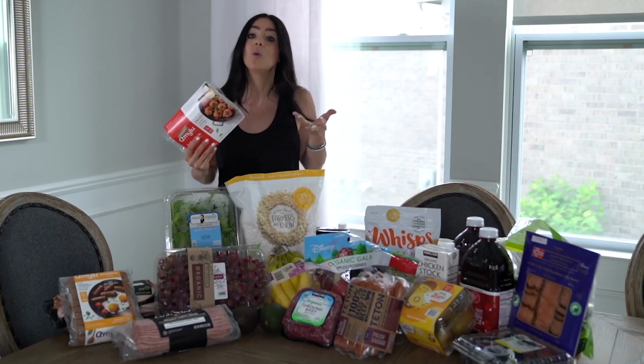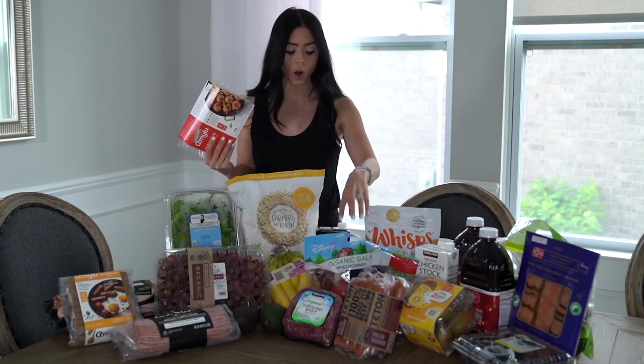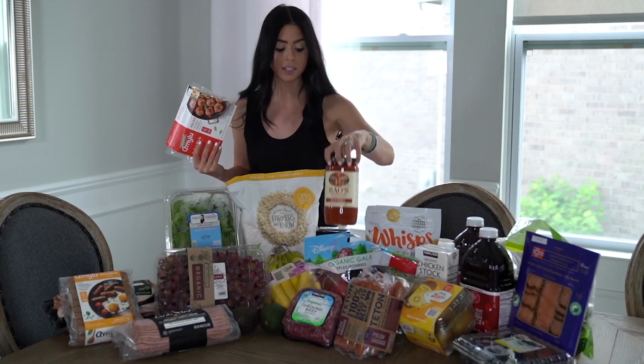If you want to serve a gluten-free spaghetti, they definitely have some gluten-free pasta options at Costco. If not, Trader Joe's is definitely one of my favorite places to stock up on gluten-free pasta. And then as we go through the haul, we'll definitely get to some of my favorite sauce options. But you could have these in your freezer on hand for a busy night, a weeknight.